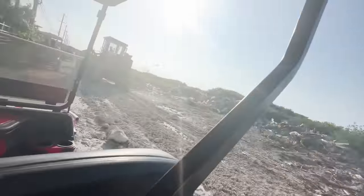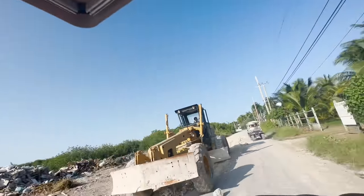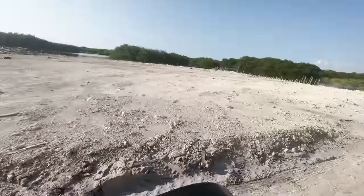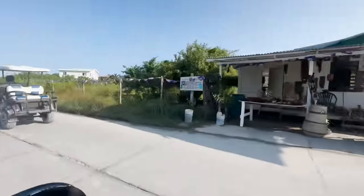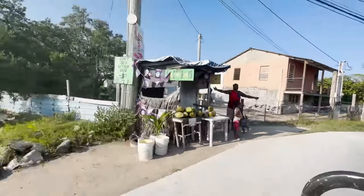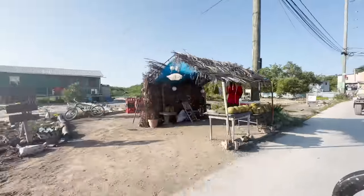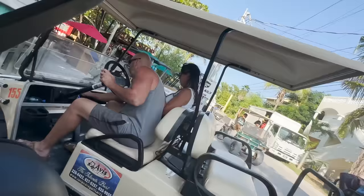Why is there a tractor in the middle of the beach? He's cleaning up that garbage, though. That's good. I guess he cleaned this bit up already. There's the shop we like. And there's all the coconuts. They always try and sell us coconuts. There's always so many coconuts. If you need coconuts, that's where you can get them. It's Coconut City. We're here.